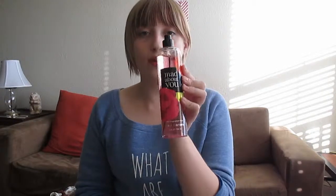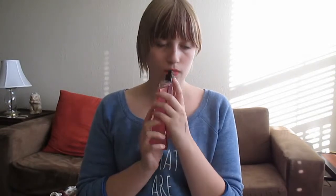And then, last but not least, is my Mad About You from Bath & Body Works Fragrance Mist. I finally went and got it. It smells just like my shimmer lotion thing, and it just smells so good. I'm going to spray some right now. Oh my goodness, I love it. It's like berries and citrus, and if you want a perfect spring summer smell, go get this. It's perfect. Moving on to fashion.